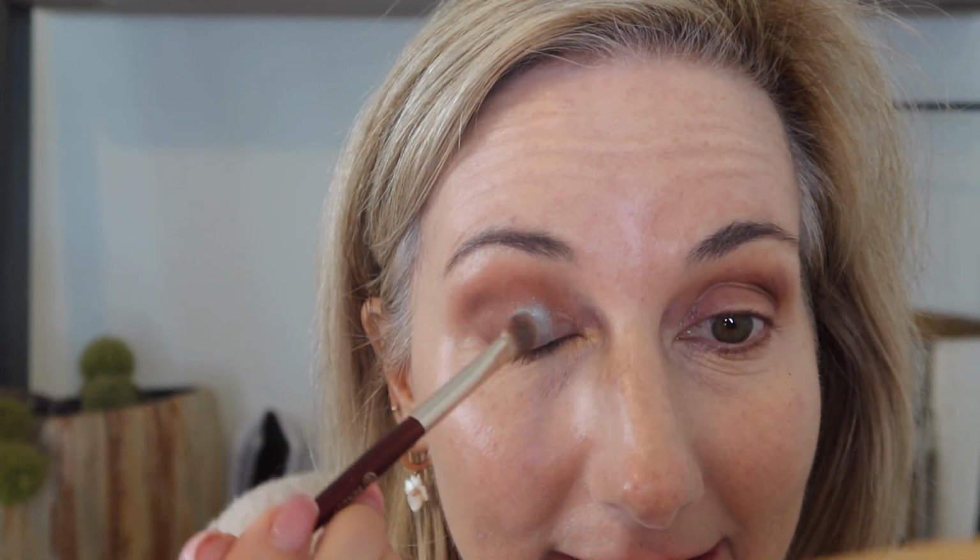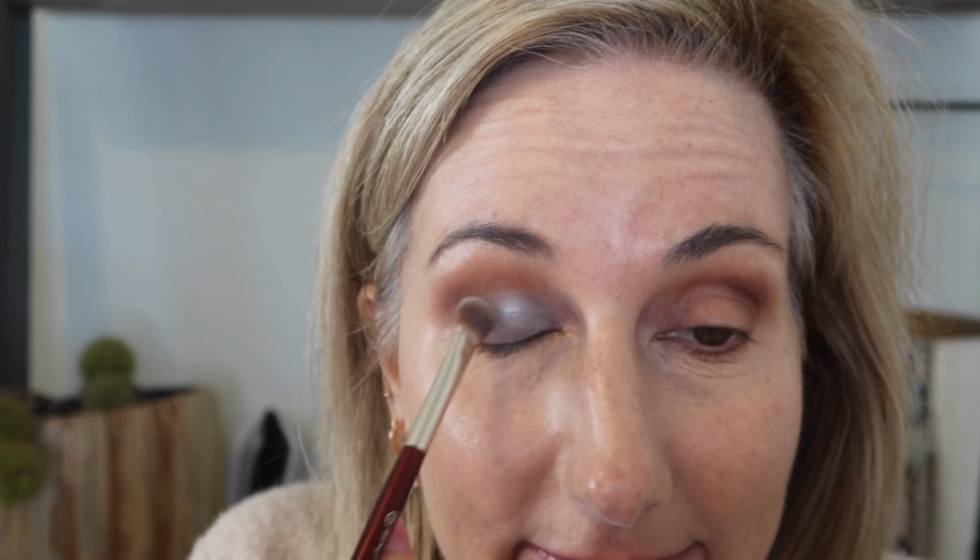Then I'm going to go in with this little icy blue. We're going to add a little bit of that onto the lid, a little pop here. Just going to place a little bit of that icy blue on the lid. There we go, got a little bit of that ice on there. I'm going to go into this little shell tone color here. I'm going to add a little bit of that to my brow bone, just lightening it up just a bit up at the top.